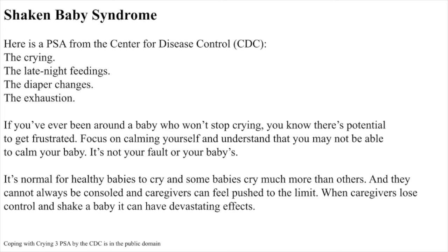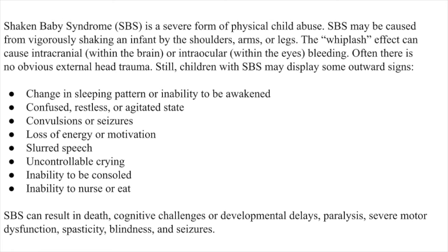When caregivers lose control and shake a baby, it can have devastating effects. Shaken baby syndrome, SBS, is a severe form of physical child abuse. SBS may be caused from vigorously shaking an infant by the shoulders, arms, or legs. The whiplash effect can cause intracranial, within the brain, or intraocular, within the eyes, bleeding. Often, there is no obvious external head trauma.